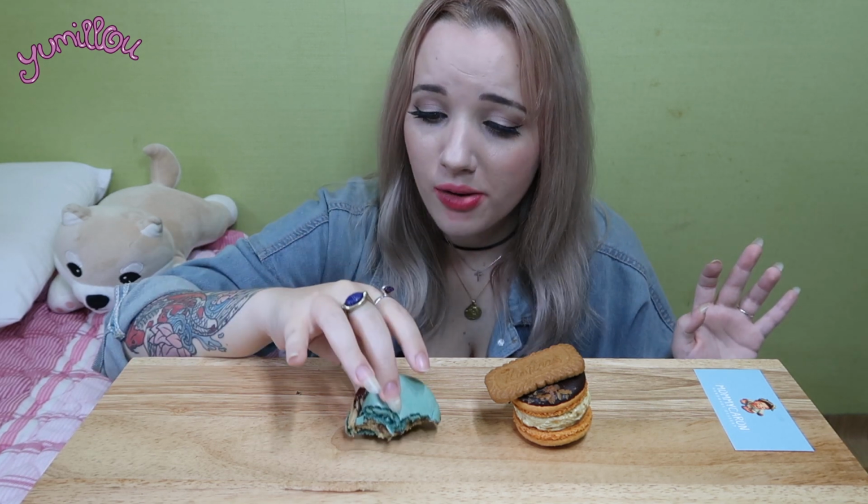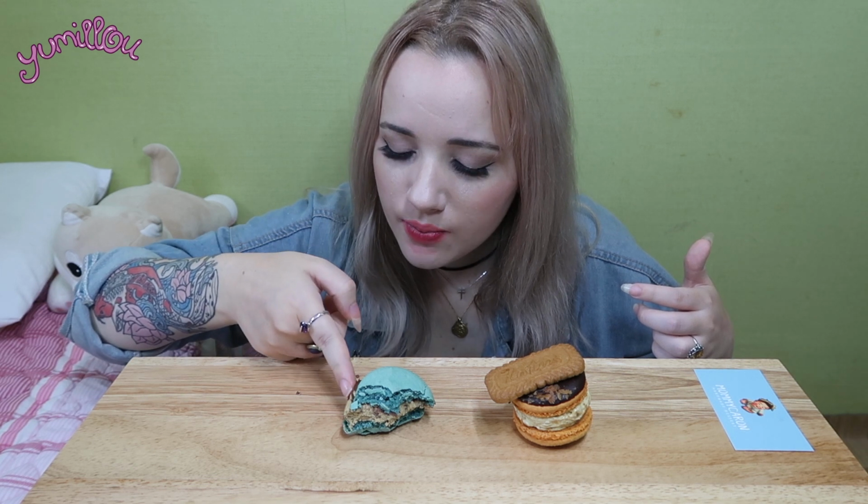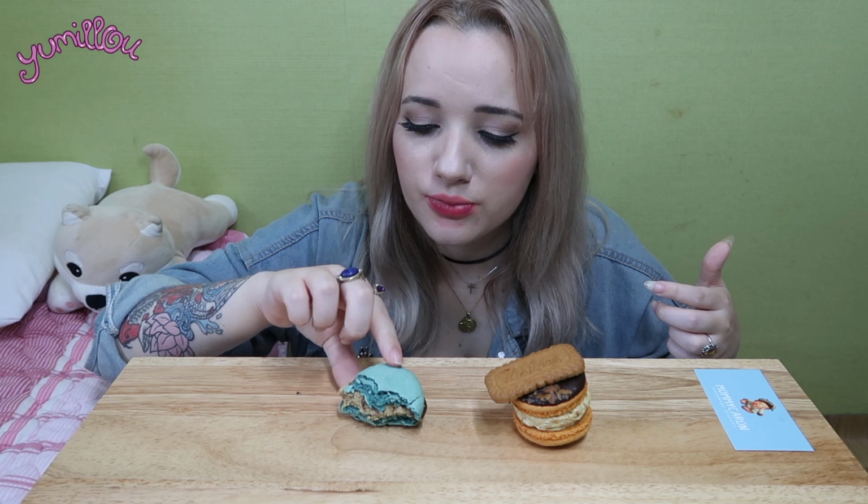Oh, wow. This one has a really, really strong coffee scent and taste. It's crazy. Wow. I think it's actually a little bit overpowering. Yeah. Oh. What's this? It's chocolate. It's chocolate on top. Wow, oof. That's just too much coffee. So I'm gonna leave this one, sadly. It's not really my type.